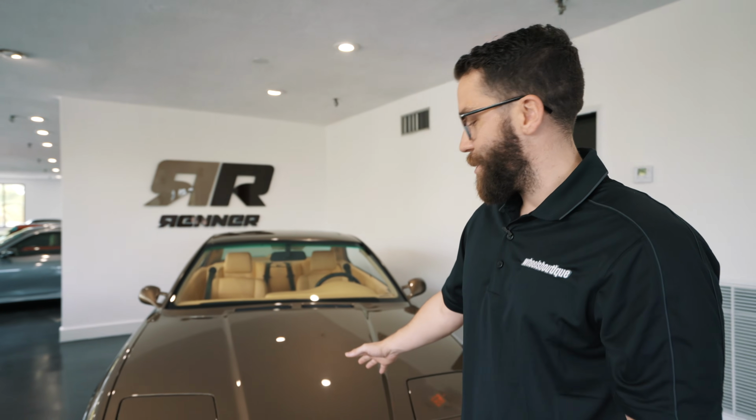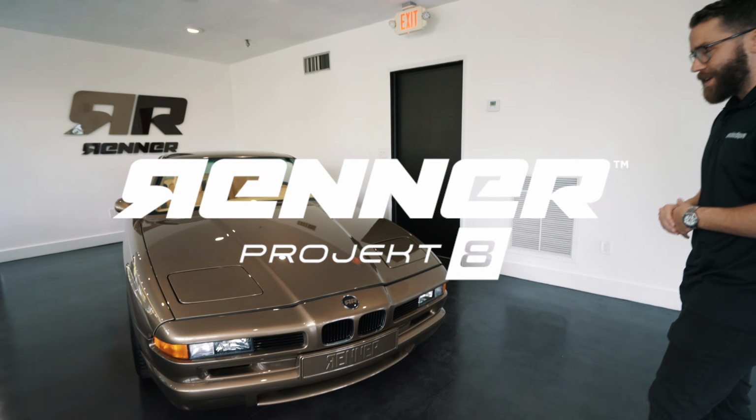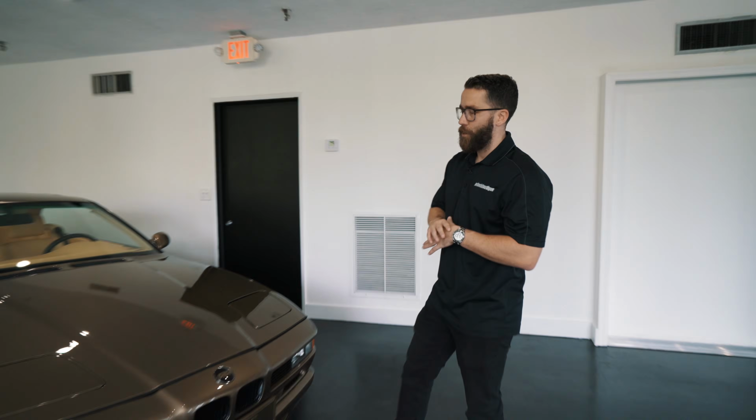All right, so we got the cars situated. Now, what I didn't tell you before was that what I have behind here is a special 8 series. It's a RENNER Project 8. Now, it's a full restoration from the bottom up, fully customizable. So what I'm gonna do now is introduce Wally Sabria from RENNER, so he can talk a little bit more about the car. Wally? Hey Derek, thanks for coming.